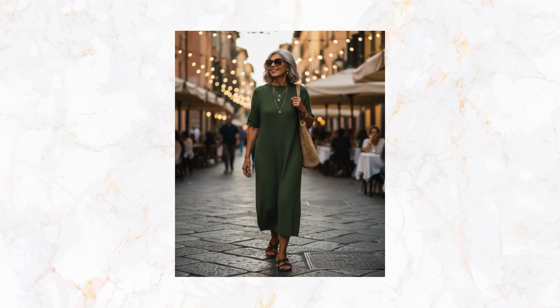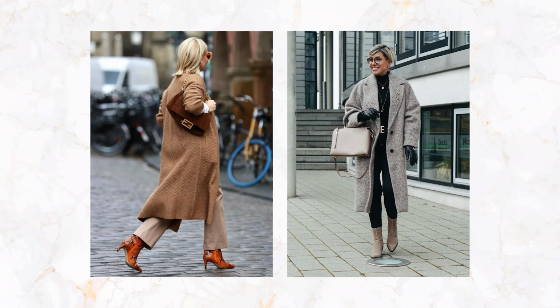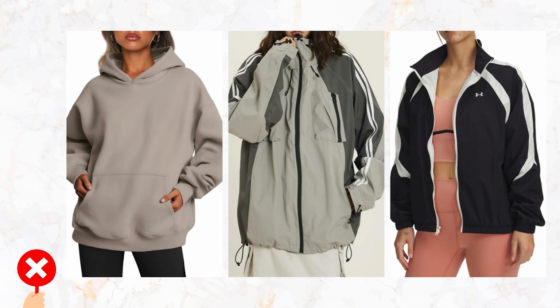A minimalist dress will always give you that refined, local adjacent look, even if you're just heading out for gelato. Now let's transition into outerwear, because what you layer on top plays a huge role in whether you look like a tourist or someone who belongs there. A very common tourist mark is wearing bulky hoodies, oversized windbreakers, or athletic outerwear that feels more like an airport outfit than an Italian street look.